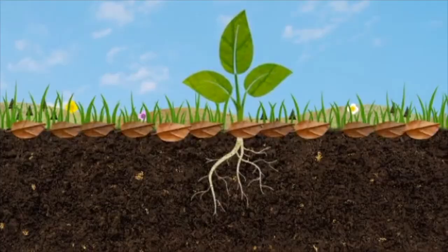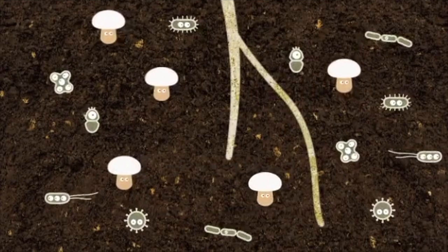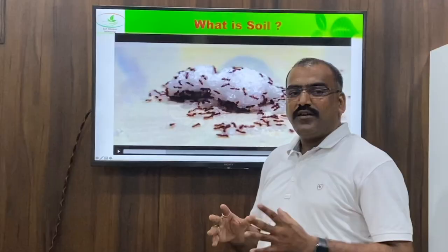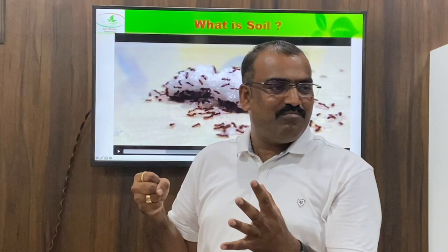The humus is constantly being regenerated by the living organisms it contains. Soil is a rich reservoir of microorganisms. The microorganisms facilitate the absorption of carbon in the soil. You can see here, what is the food of microbes? Carbon. The carbon comes from humus, and all microbes capture it. Means, what is the food for microbes?